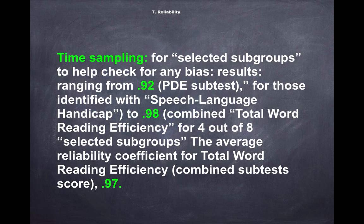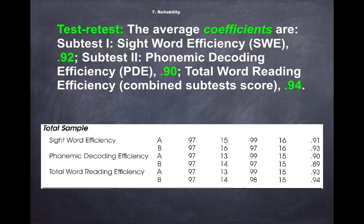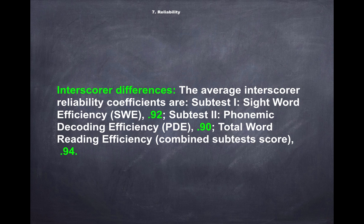Time sampling. It was looked at by selected subgroups. It was also looking for bias by looking at this. And again, we have each of the tests in the combined in the 90s: 0.92, 0.98, 0.97. Test-retest coefficients, again, in the 90s: 0.92, 0.90, and combined at 0.94. The chart here shows the individual forms, and then I averaged them.